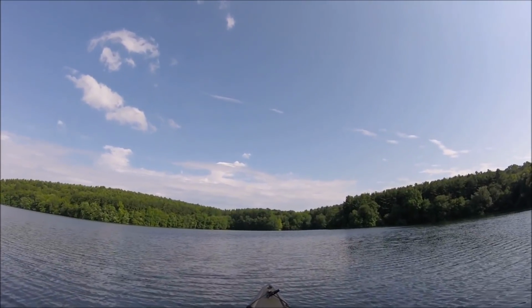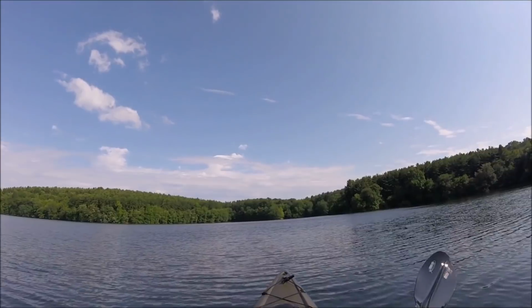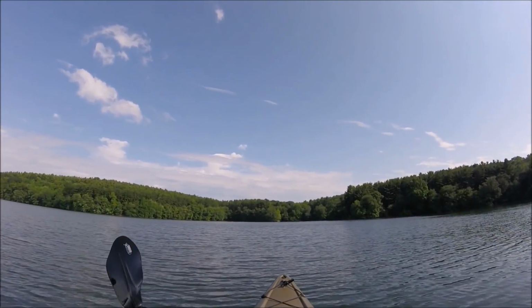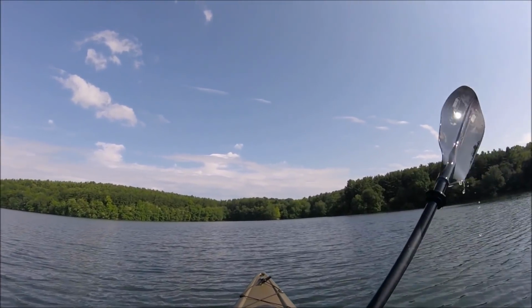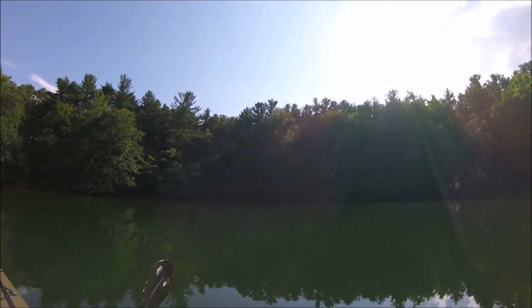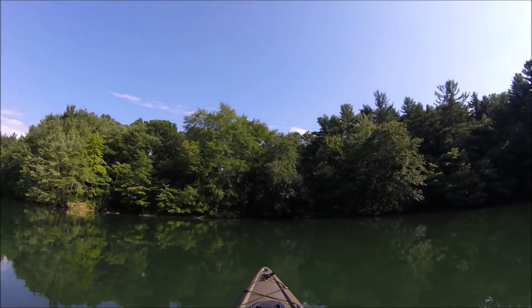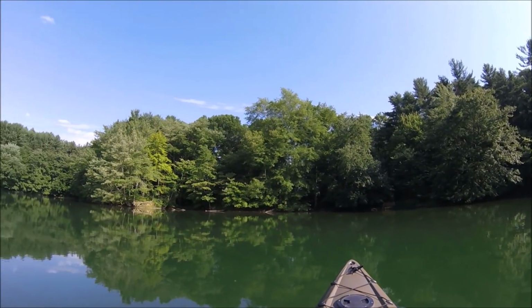So right now we're going to head over into this corner, and that is probably going to be the end of the line. From there we'll start heading on back to the boat launch. So give me a minute, let me paddle across here, and then I'll see you down there in that far corner. Alright everybody, here we are.